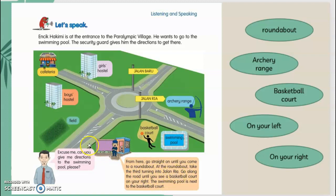Okay, what does he mean by third turning? So this is the first turn because Encik Hakimi is here. So the first turn, the second turn and the third turn. So this is Jalan Ria. Go along the road until you see a basketball court on your right, then swimming pool is next to the basketball court. Okay, so the direction is quite simple and precise.